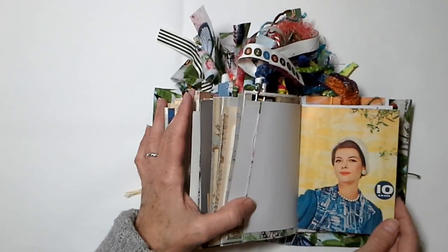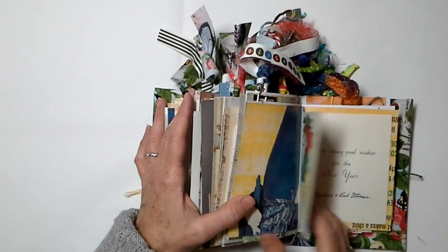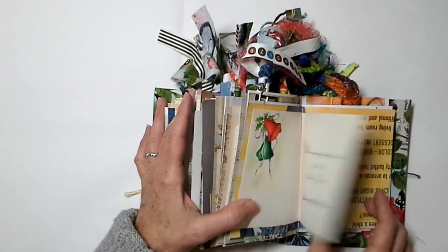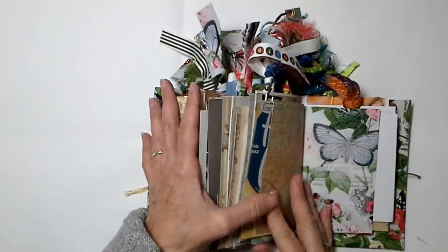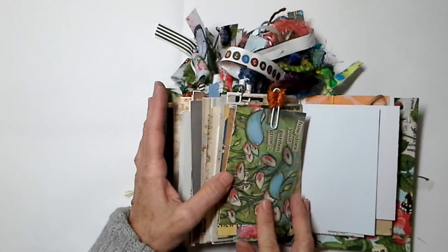We got a fabric page for you. This is the cover of the 1962 Family Circle magazine, a vintage Christmas card that says Barbara and Bob Utman. This is from a collection, 50s-ish collection, 60s, getting into that vintage era.